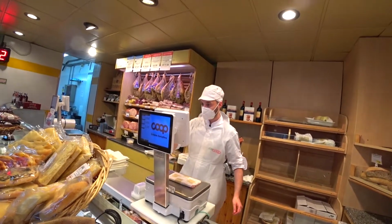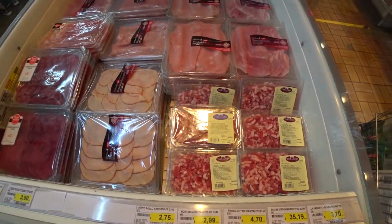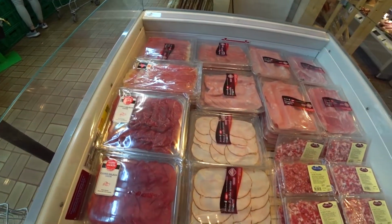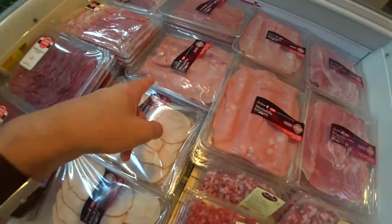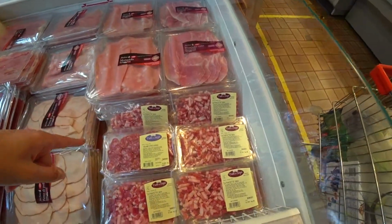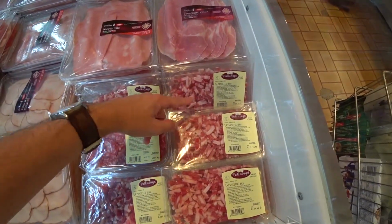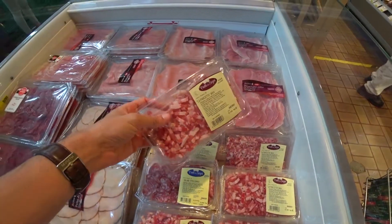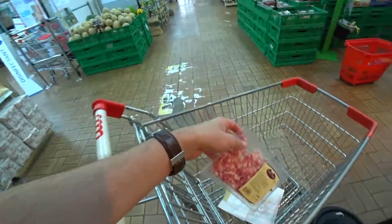Grazie mille. And of course here you have the freshly cut things. So they have Angus, prosciutto, mortadella, and here they have pancetta, which is one of my favorites for making fresh sauces. This is the best, so I'm gonna grab this.